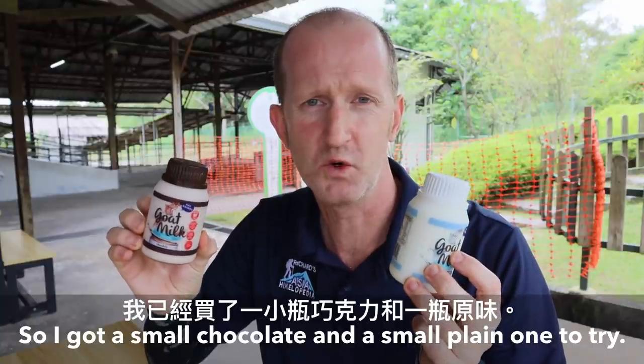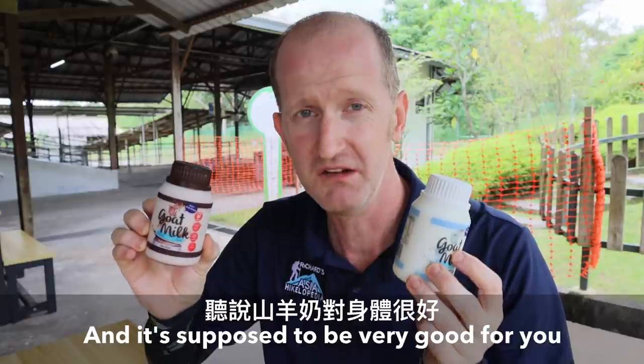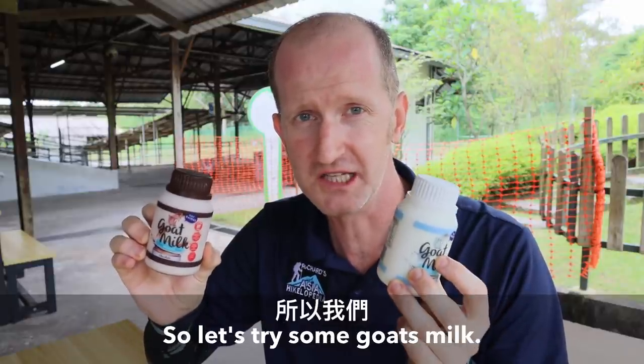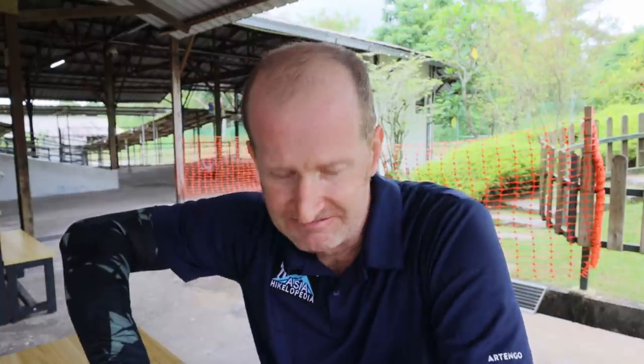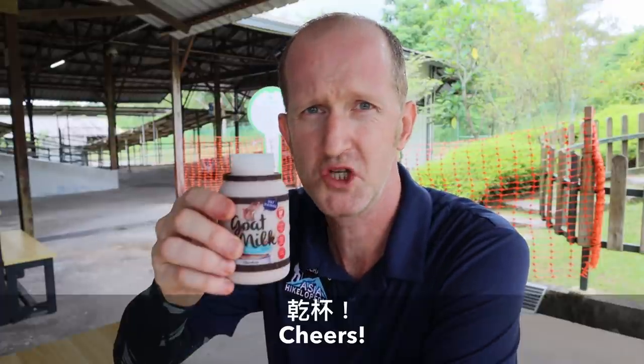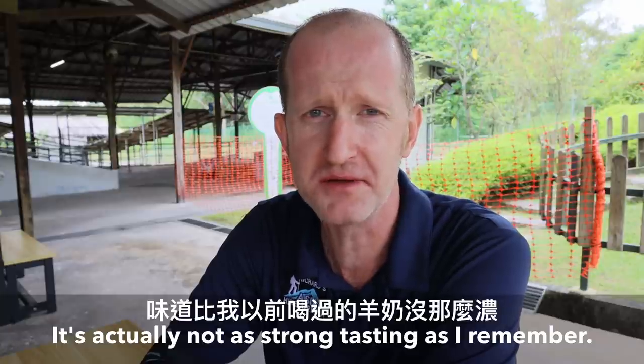So I got a small chocolate and a small plain one to try, and it's supposed to be very, very good for you. So let's try some goat's milk. I'm gonna go with the chocolate one first. Mm. It's actually not as strong tasting as I remember. It's quite nice.